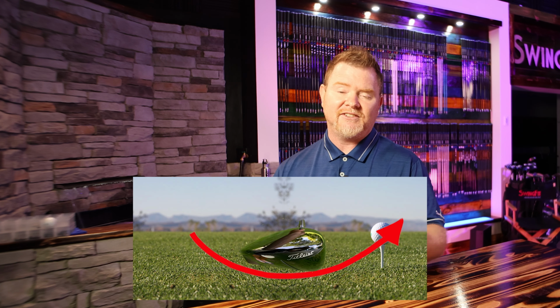Step 2 is we need to protect the club head speed, and we're going to do this by creating a wider swing arc. And the sensation, what you want to feel is that the right arm, or the trail arm, is actually pushing away from the body, creating as wide a swing arc as you possibly can, and Jon does this very, very well.